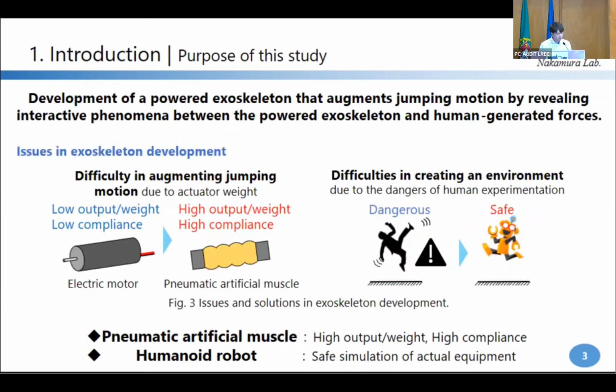And so the purpose of this study is to develop power skeletons that augment jumping motion by developing the interactive phenomenon between the power skeleton and human-generated force. However, there are issues in exoskeleton development. For example, difficulty in augmenting jumping motion due to actuator weight, and difficulty in creating an environment due to the dangers of human experimentation. And so we use pneumatic artificial muscle with high compliance and high output per weight. And in addition, as a first step, we use a humanoid robot to simulate safety with actual equipment.